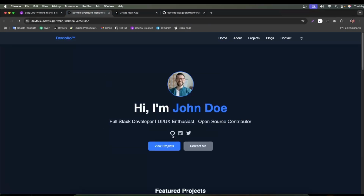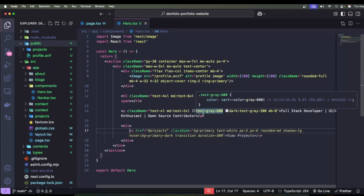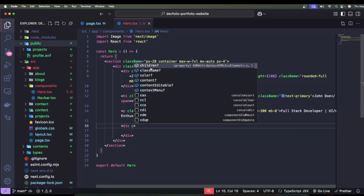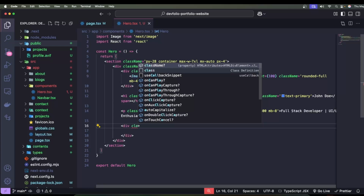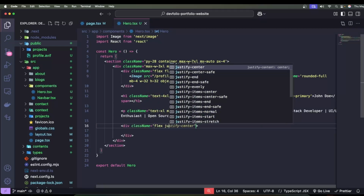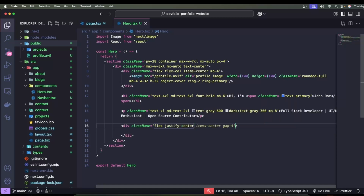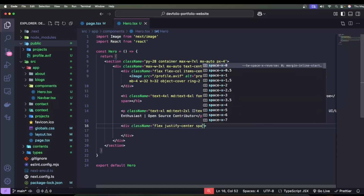And after completing that, we need these three icons. For these three icons, look, here after this paragraph you have a div, and inside this div we can simply say class name. Okay, not children, actually it will be class name, and we will say that would be flex, then justify-center, and we will have space-x-4.